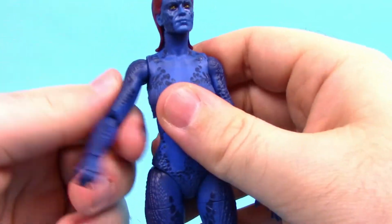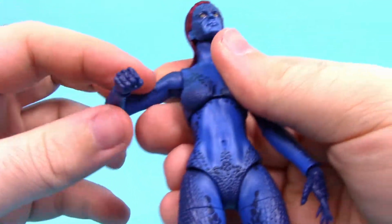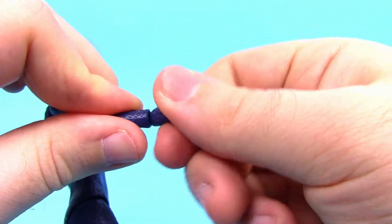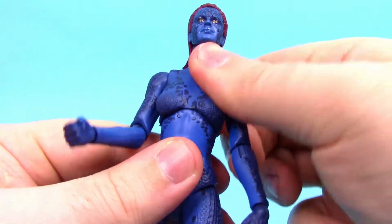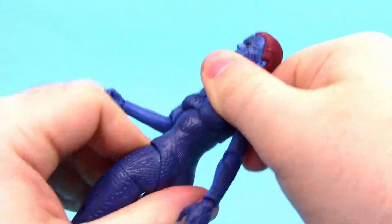This one's really loose for some reason. She then has the single elbow joint that comes up a little bit over 90 degrees and has the twist in it, and then her wrist can twist around and flex back and forth. She then has an ab crunch right under her chest, so she can crunch forward and back. Again, not a whole lot of range of movement, but she does twist there as well.